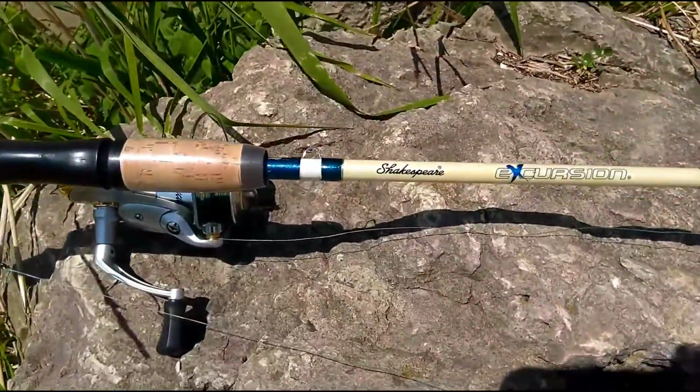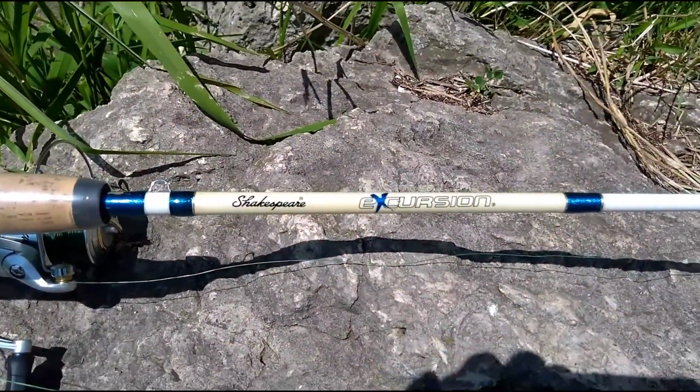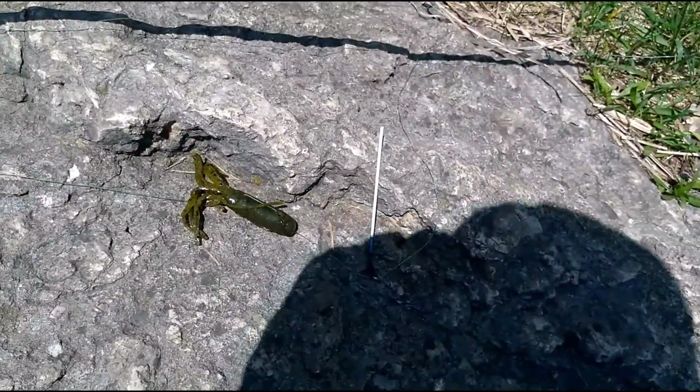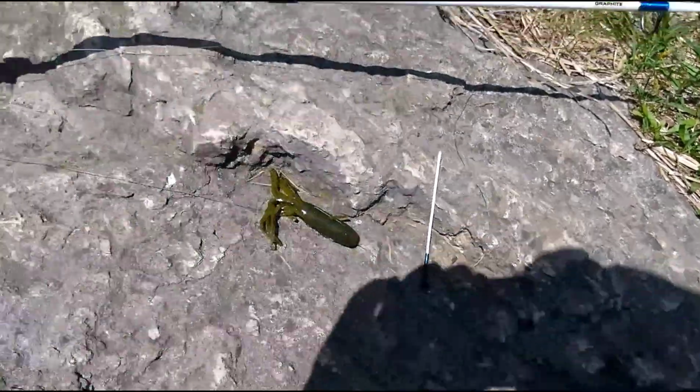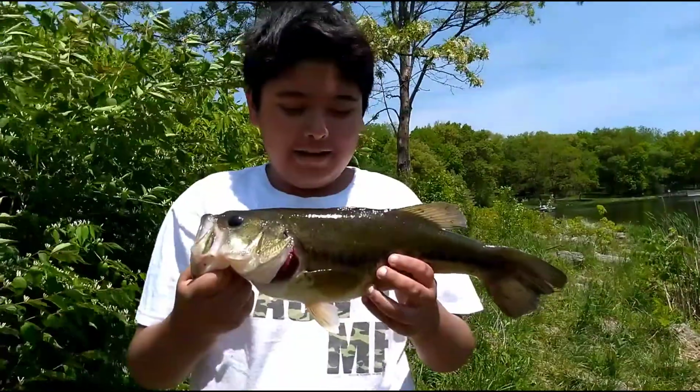But it was one of those cheap rods. I think I got this for like $16 at Walmart. And I don't care. These are one of those rods that I don't care if they break or get scratched or whatever. But that was a nice catch, my man.